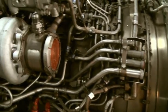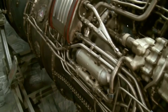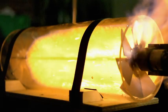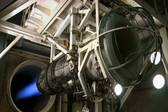Inside the engine, blades spin at high speed, which compresses the air. This compressed air is then sprayed with fuel, and an electric spark lights it up. The burning gases expand and blast out through the nozzle at the back of the engine. As the jets of gas shoot backwards, the engine and the aircraft thrust forward.